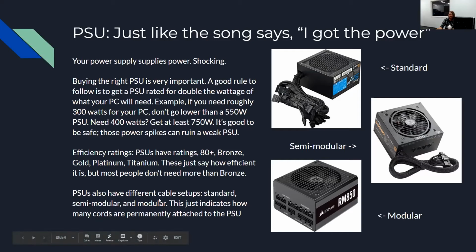But then another thing to keep in mind, this is mostly just for personal preference and for cleanliness of the inside of your case, is the cable setups, also known as modularity. You got standard, that's this one here, which has all the cables connected to it right away, so you can't take them out. There's semi-modular, which is this one here, where it has the power cable that goes to your motherboard and to your CPU. Those are connected, but the rest you can take out as you please. And there's fully modular, which you can take out all the cords and put in only the ones you need, which is actually really handy if you need to get a replacement cord. So that way you can get ones a little bit shorter than the regular power cord, etc.